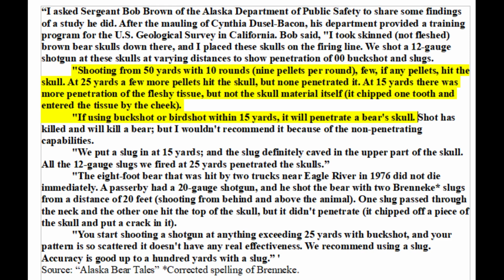It did crack the skull and chip off a piece, but that's not nearly good enough. The type of 20-gauge slug that was used was not explicitly mentioned, but it was likely one of the hardened lead slugs that Brennecke is famous for. I would not say that all 20-gauge slugs are ineffective. I would say that we don't know enough details about this incident to make a good conclusion.